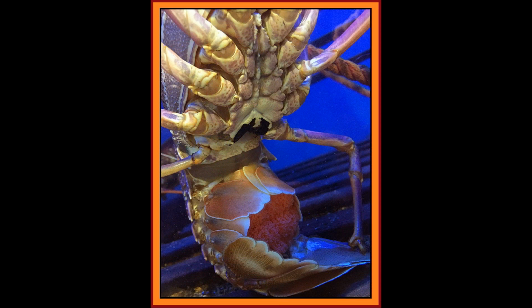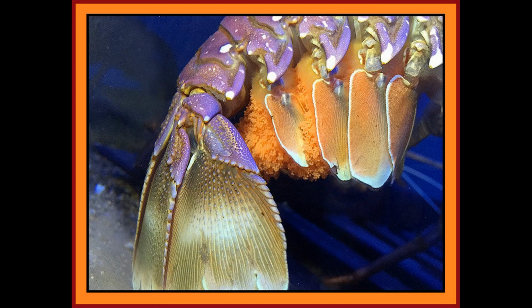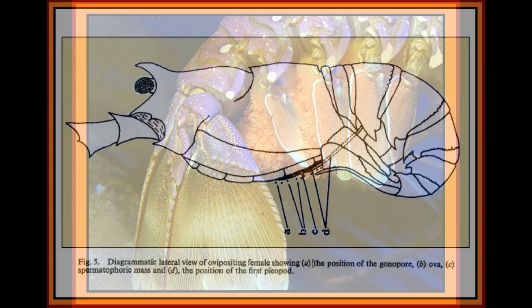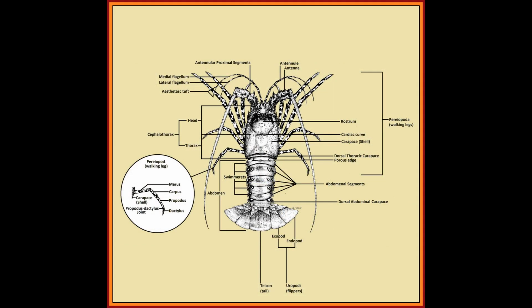Once the female is ready, she will extrude several 100,000 eggs from the paired gonopores located at the base of her third walking legs, in a temporary breeding chamber she forms by tightly curling the abdomen over her sternum. These eggs are drawn into the chamber by a current she creates by beating her abdominal appendages, pleopods. The female then releases the sperm by scraping open the spermatophores with special chelae located at the dactyl of the fifth walking legs.